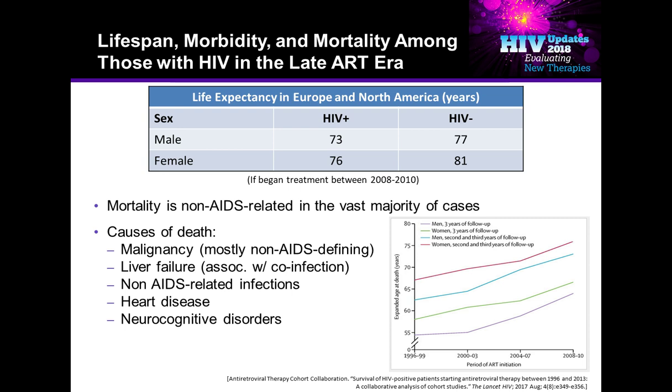The causes of death among those who have HIV are the majority of the time non-AIDS related. They are malignancy, liver failure, often associated with hepatitis co-infection, infections that are not AIDS related, heart disease, neurocognitive disorders. So overall, the thing that ends your life if you have HIV is no longer HIV, it's a comorbidity.